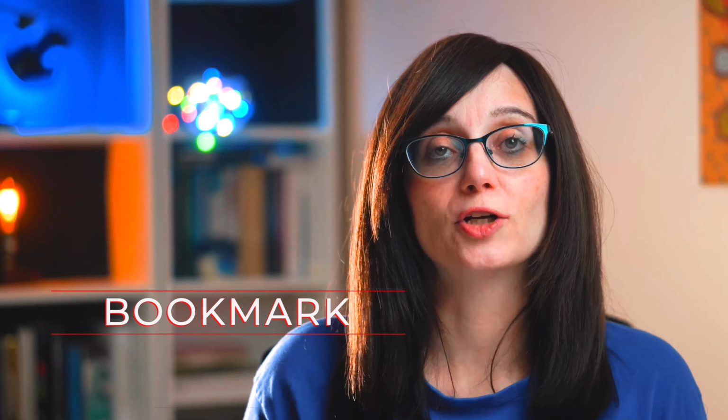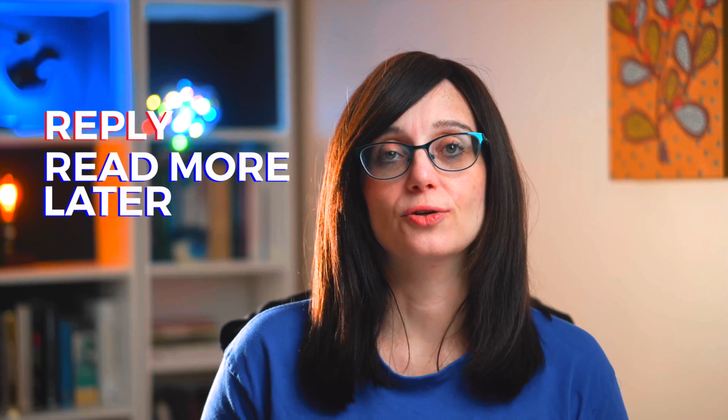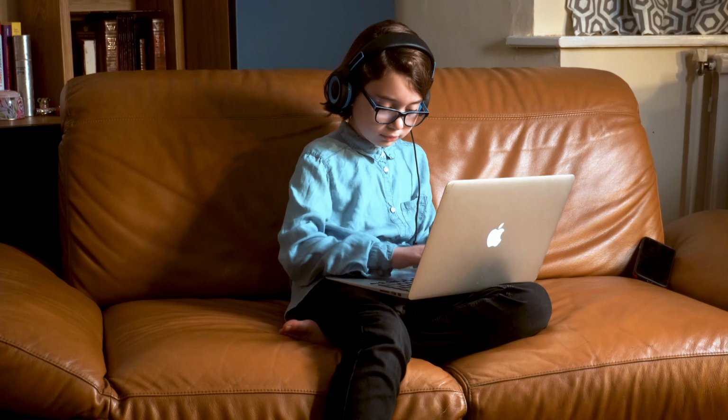Tip 3, bookmark good tweets. For sure, when you're reading through Twitter, you're going to see some tweets that really interest you. You might want to use them to read more about them, to reply, to tweet about them yourself, or just save them. That might not be the time or place where you can reply or give it the time it needs, so have a system for bookmarking. The Twitter app itself allows you to bookmark tweets, and then you can just go to your bookmark feed and have a look down them at any time.